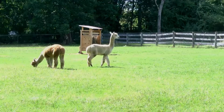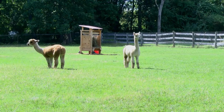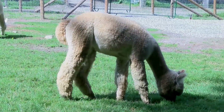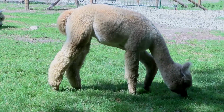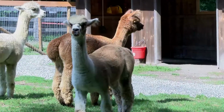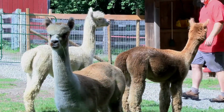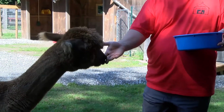So the other two boys that we have up in the pasture, that don't typically have the same interest in the treats that these two boys do, are Charlie and Eric. And those two boys are actually both geldings. That means they've been fixed and they won't be having any babies in the future. But they're also really nice alpacas, and we will get a hold of one of those two guys shortly and we can meet him up close and personal.